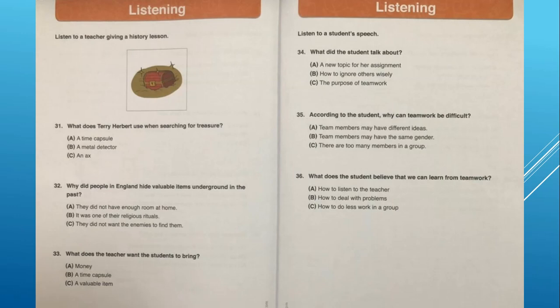Number 36. What does the student believe that we can learn from teamwork? A. How to listen to the teacher. B. How to deal with problems. C. How to do less work in a group.